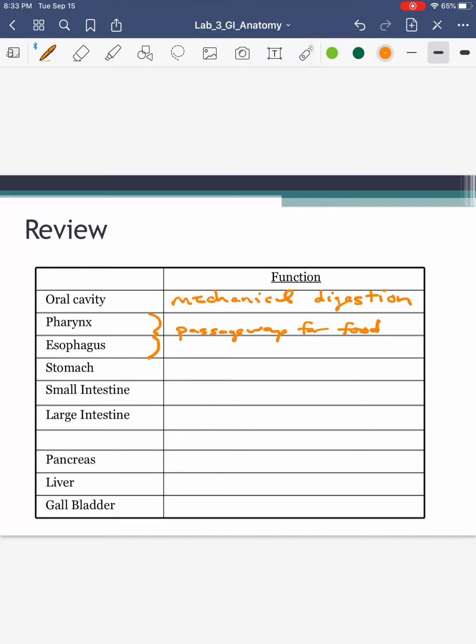It's just a passageway. When we get to the stomach, we're going to do mechanical digestion because the stomach churns. It churns almost like a washing machine. And the stomach can do chemical digestion of protein. Okay, so the stomach will do mechanical digestion of all nutrients, but the stomach can also begin to chemically digest protein.